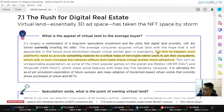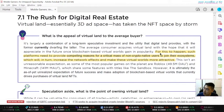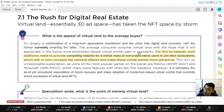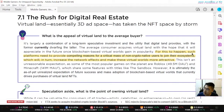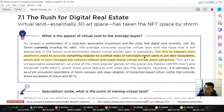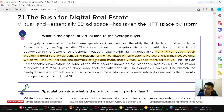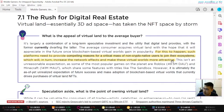Okay, so they're saying that people are speculating on digital real estate because they hope that these virtual worlds will gain in popularity, right? But in order for this to happen, such platforms need to provide a compelling reason for a critical mass of non-crypto native users to join the ecosystem, which will in turn increase the network effects and make these virtual worlds attractive, right?